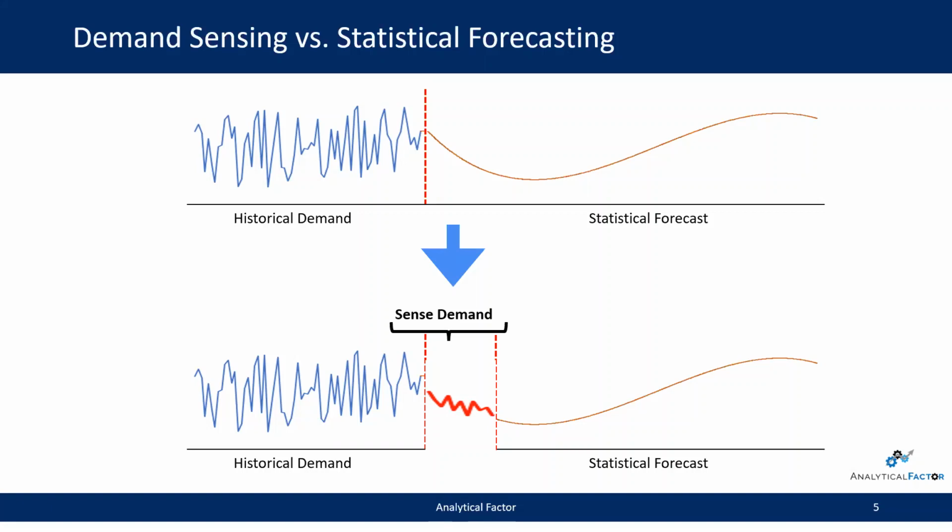So if you look at the top graph, you'll see that we've got historical demand, classic noisy demand patterns, and then we get a statistical forecast, which could have a fairly long horizon. Demand sensing is focused on a shorter period, what we call a sensing period. That sensing period is leveraging a lot more signals to get a more refined forecast.